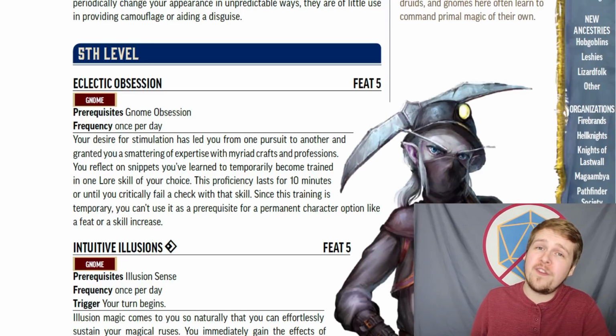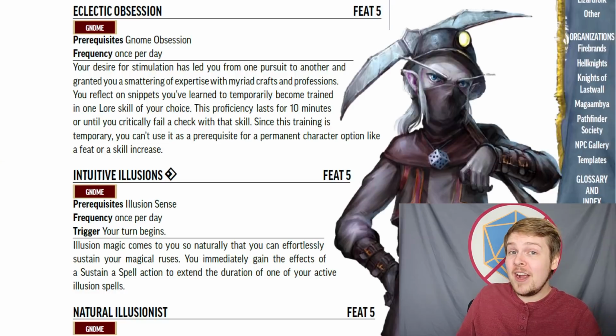Granted, this one you can do on the fly, so right when you need it, you can have it. It's got its ups and downs. Intuitive Illusions, kinda nutty at level 5.